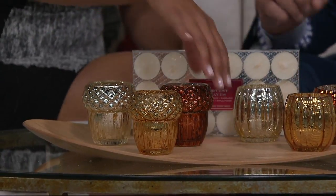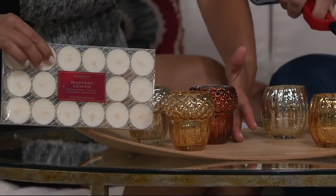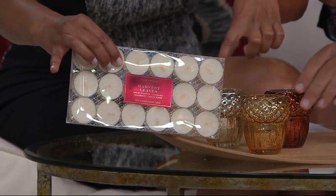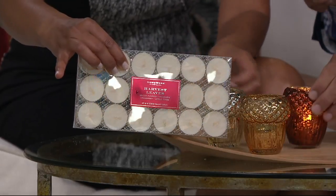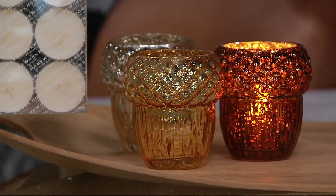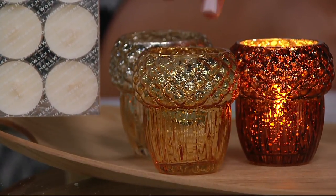So let me share with you your choices. You've got two choices. You'll receive three of the glass votives with 18 tea lights. This is what you receive: 18 tea lights, three of the multicolored votives in your choice of the acorn shape. Look at how it comes alive now. It completely comes alive. I feel like I need to light all these. Which we will. The multicolors, and we'll show you: there's a copper, there's a champagne, and there's a deeper one.